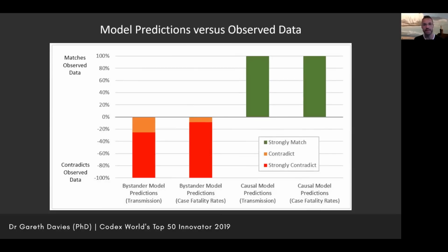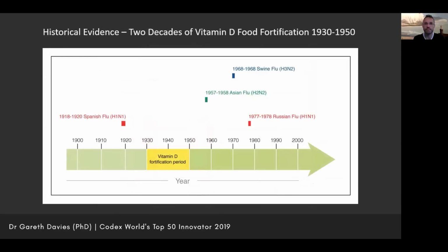For the causal model, all 16 predictions matched what we saw in the 1.6 million data points, and all 16 of the bystander model, or the acausal model, contradicted what we were seeing, some very strongly and some less obviously, but they still contradicted. So that's very, very strong evidence that vitamin D deficiency was a cause. We also looked at historical evidence.